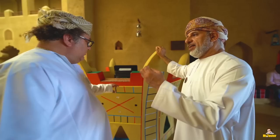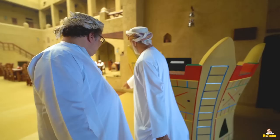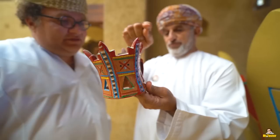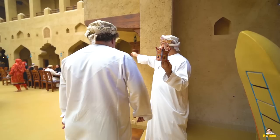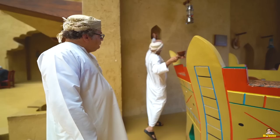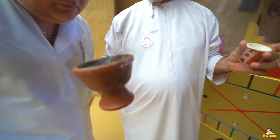You will find it now. If you see this one, this is just a design, but the normal, the original one is this. If you see this sheep and these colors, it means this one is from Salala. Yeah, we're going to Salala as well. And this design is from another region. Still, there is a charcoal. You may put some bukhur on it. This is frankincense. Still, there is a fire.